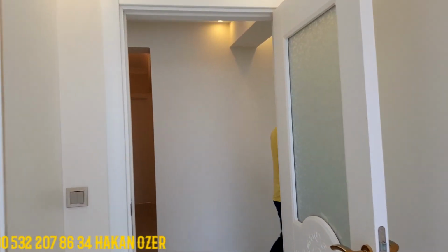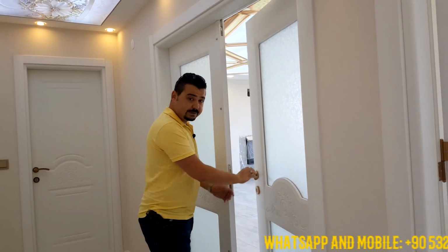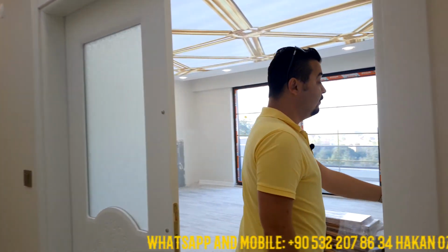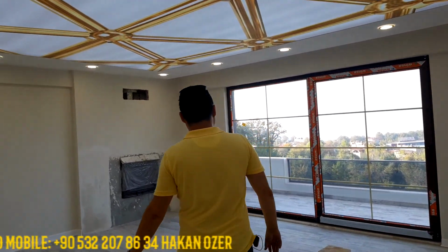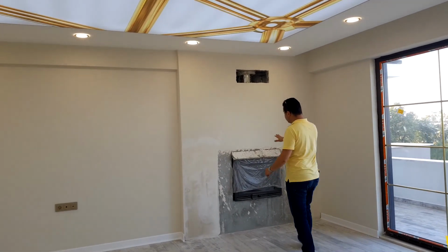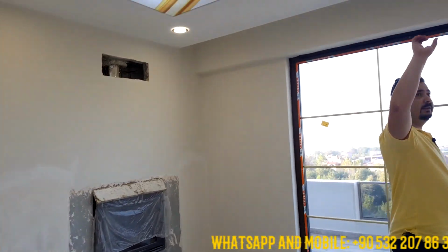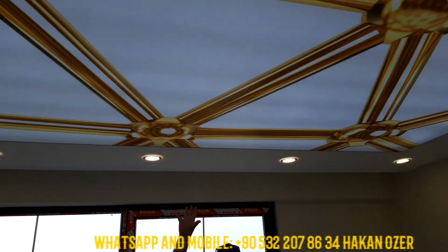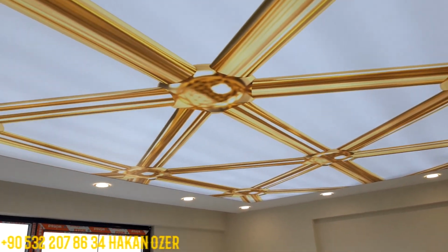And then we continue our tour. Look at these beautiful details. It is boutique, but very, very luxury construction project. Here is the living room section. Also, there is a fireplace available inside the living room. Also inside the living room, there is artistic decoration, LED lighting system, and spot lighting system were used.